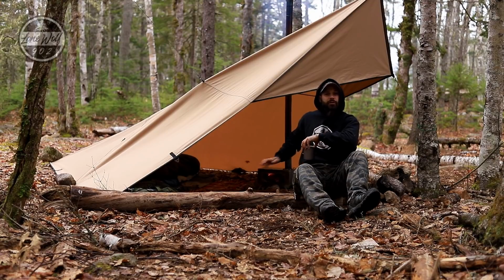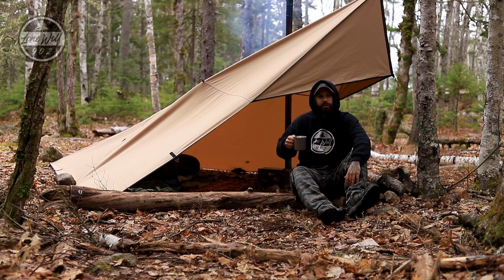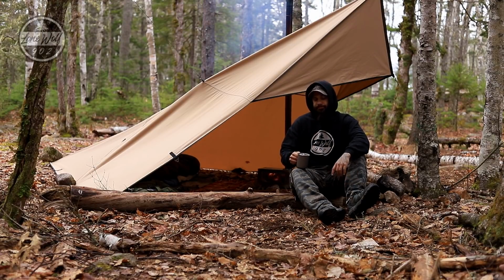I can feel the warmth from the wood stove on my back. It's kind of comfortable right here. So I'm gonna finish up my coffee and then I'm gonna start the pack up process.